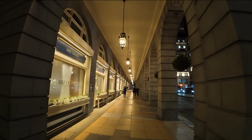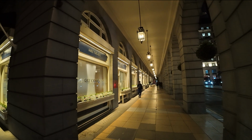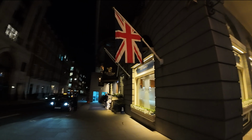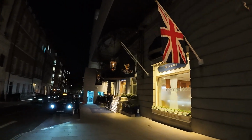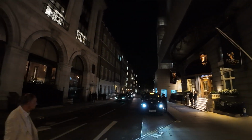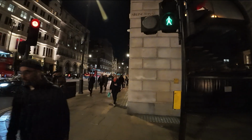Right, so that's that walk down here, and then behind all that frosted glass, you've got various things happening here. And this is the entrance to the Ritz, which is just here, and that's where you go in. And then you've almost got your own private road on Arlington Street.